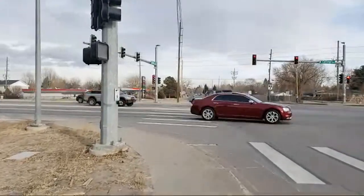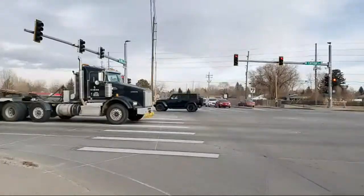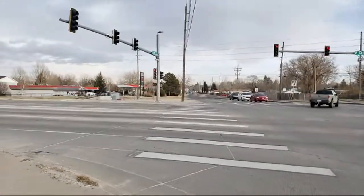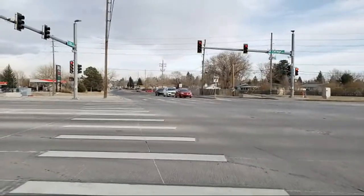Thinking about where I could stop out of the wind a little bit. I think right over there behind that fence will be the best. It's chilly and I want to warm up.